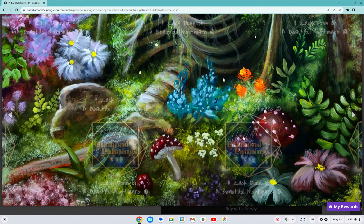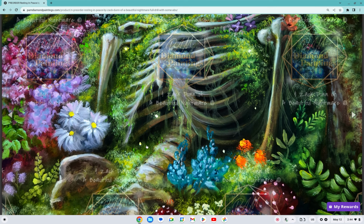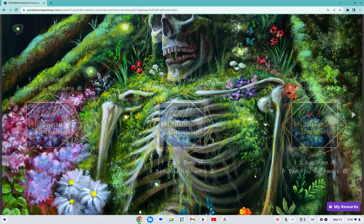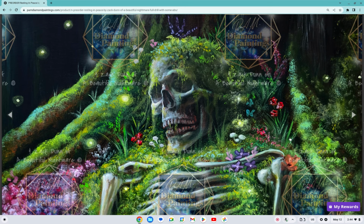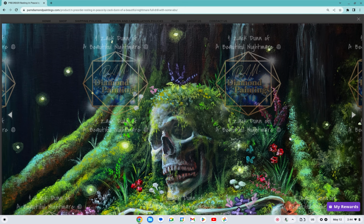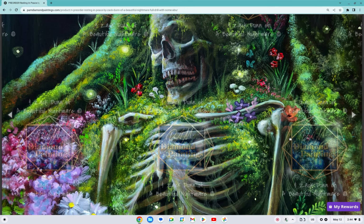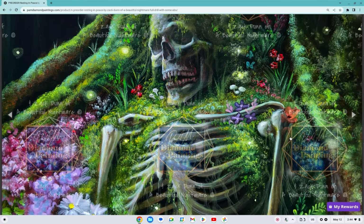I mean, look at all this flora and greenery, mushrooms, moss. You can actually tell this is moss. It's almost like the skeleton is just kind of decomposing into the tree itself. Nature, left unattended, will take over, and this is one of the most beautiful portrayals of a skeleton I've ever seen.